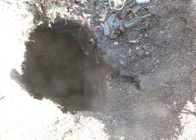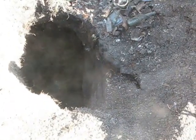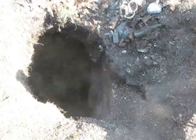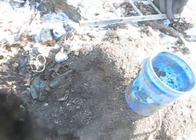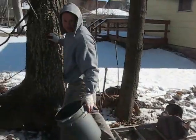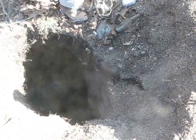Alright, here we are to finish up the hole, day 3. Day 3, but it's 2 days after I left off, so gotta get her done, today or never. And with Sean helping me, yep, we will get her done. Wasn't so sure doing it myself. Alright.